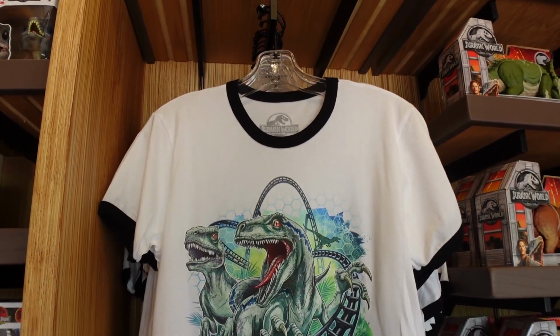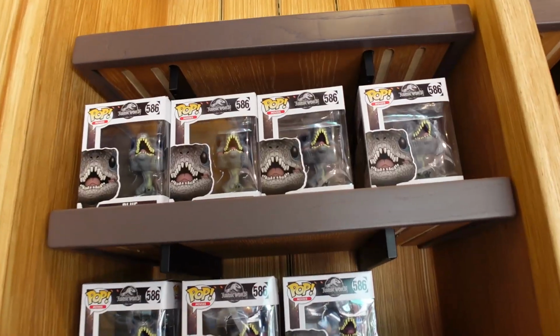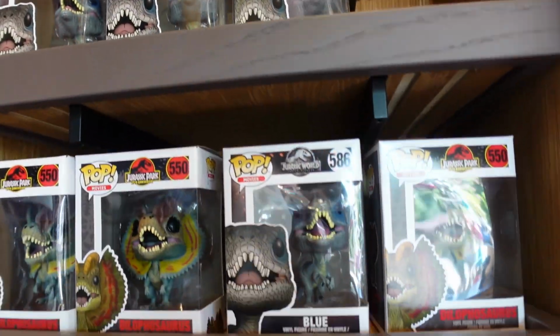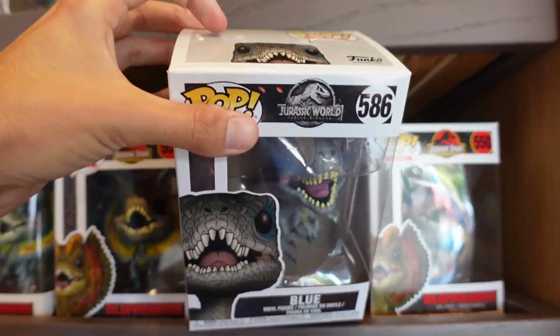Finally, Universal is making some white t-shirts. No more black t-shirts, it's too hot. You know, I said I wanted to buy this on a special occasion. Today feels kind of like a special occasion. I think I'm gonna get one of these little guys and bring them home.